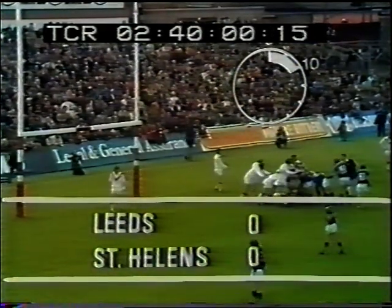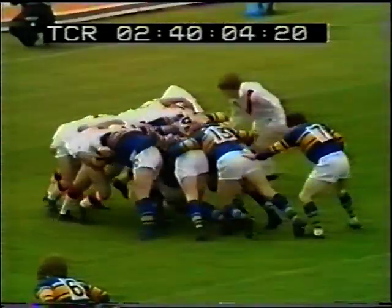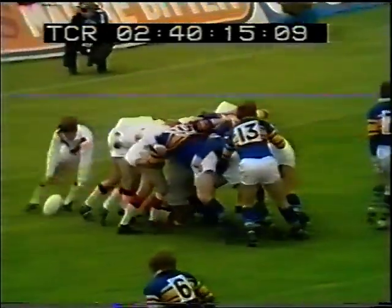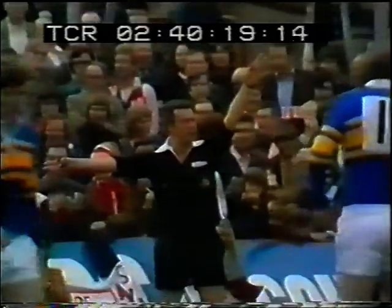The first half. Leeds 0, St Helens 0. Well, in the first 10 minutes, I think if one gives points for position, then Leeds will be taking points, but they haven't got anything. But they've got a penalty against Jeff Heaton, feeding his own forwards' feet.